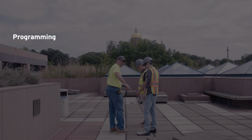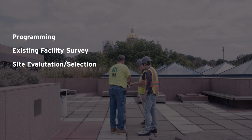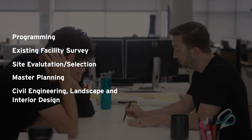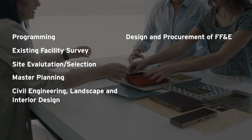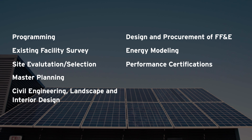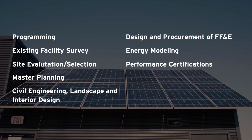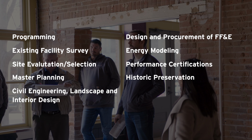Common supplemental services include programming, existing facility surveys, site evaluation and selection, master planning, civil engineering, landscape design, and interior design, design and procurement of furniture, fixtures, and equipment, energy modeling, third-party performance certifications like WELL Building, Living Building, or LEED. And then there's historic preservation and assistance with historic tax credit applications.